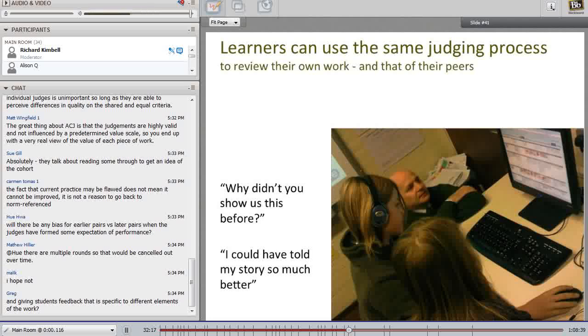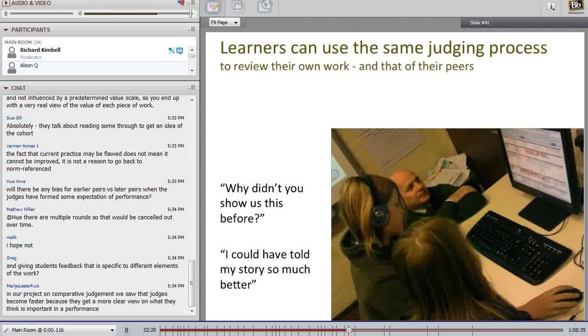Having seen all the work that they had undertaken, having seen the work that their peers had undertaken, obviously we couldn't have shown it to them before because it didn't exist before. But given the opportunity to see this work, they started to discuss quality. They started to say, well, this is a great piece of work, and that's not such a great piece of work. And when prompted to say why, they started to explore and clarify what, in their terms, they meant by quality.